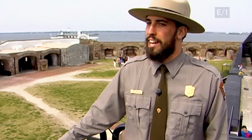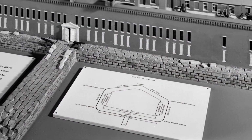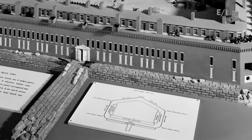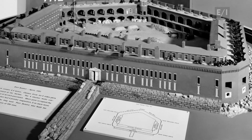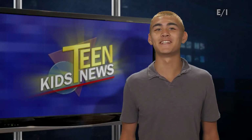What is suspicious is that Fort Sumter is 5-sided. It's shaped like home plate is in baseball, and there have always been kind of rumors or legends that home plate was designed after Fort Sumter's shape. Sounds pretty convincing to me.